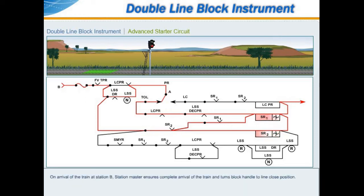On arrival of the train at station B, the station master ensures complete arrival of the train and turns the block handle to line closed position.